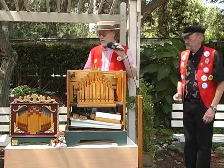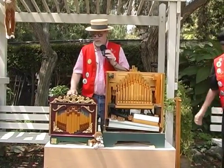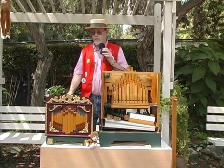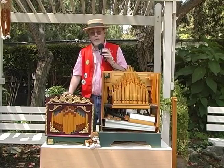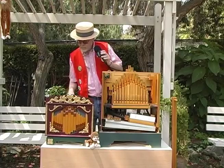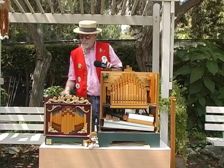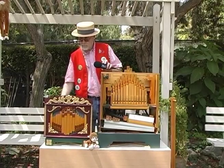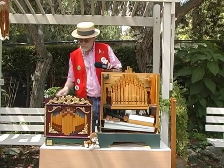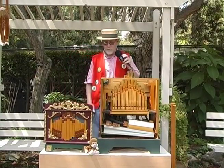I guess we can start with the smaller one. This is the one I built first. It has 20 notes and 20 pipes, so there's one note for each pipe. It has a paper roll, and I'll turn the crank. So that's how that one works.